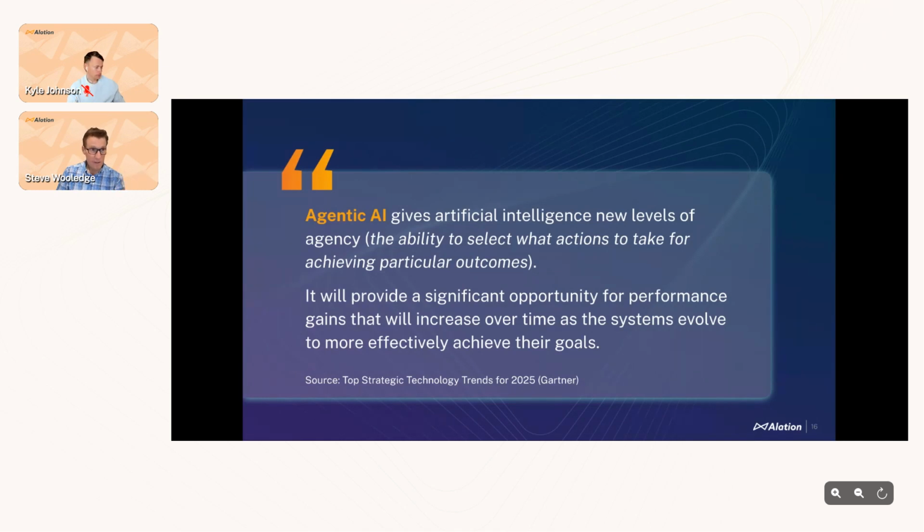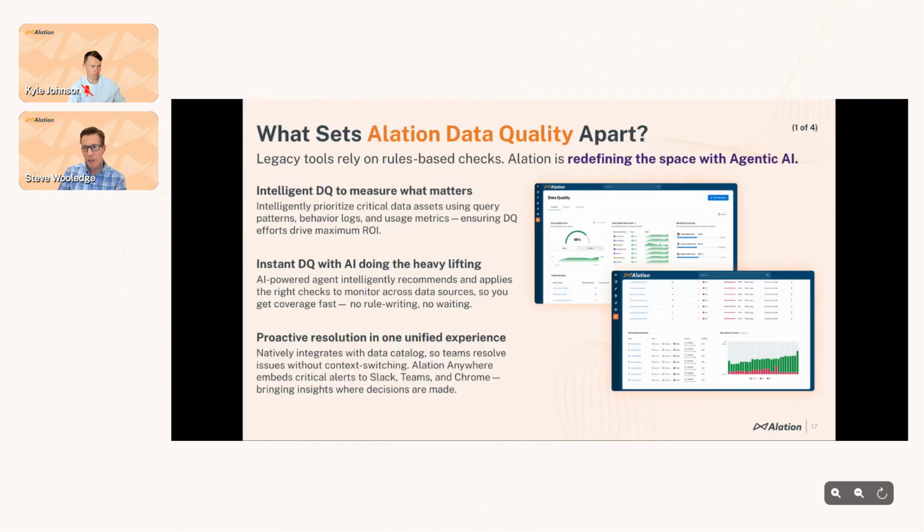And if you don't believe me, Gartner says it's hot too, so I'm not going to talk too much about the slide. But yes, Agentic AI is the future. It's mind-blowing. It's just very exciting. I've been in the data space, like I said, for a long time, and to see how quickly generative AI and other AI applications are being built into the data management process and what it's enabling is amazing and exciting to be part of. So let's dive in on Alation data quality specifically and what sets it apart.